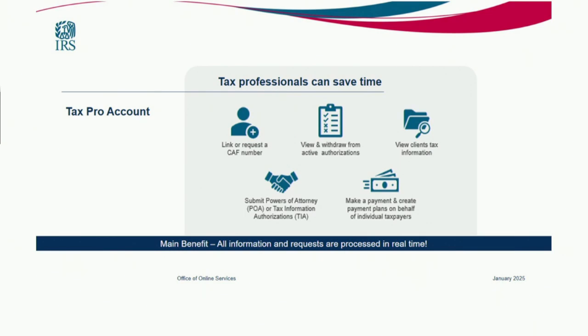We have been engaging with the tax professional community continuously since 2016, and we've been developing the tools and services that you need. Your input helped us launch Tax Pro account in 2021, and it continues to guide us to improve and expand the products that you will see today.